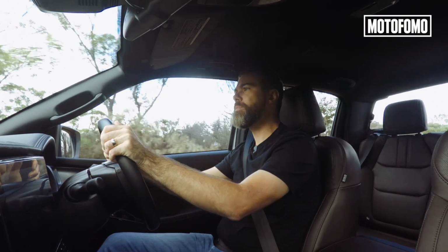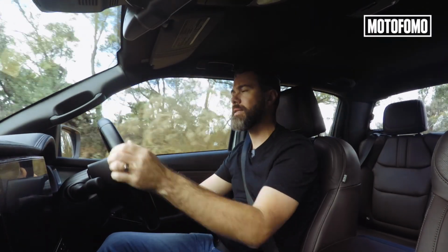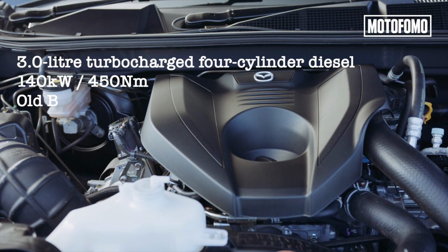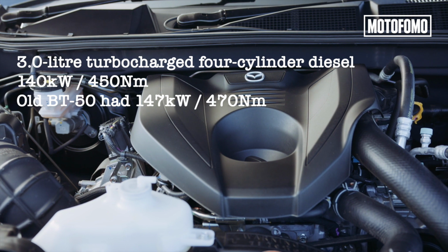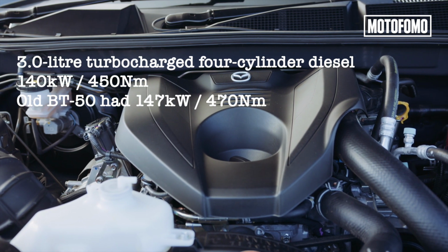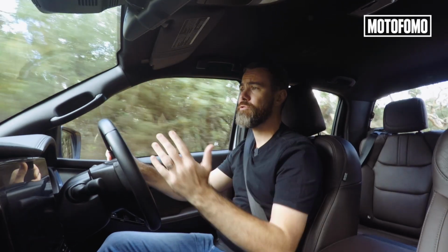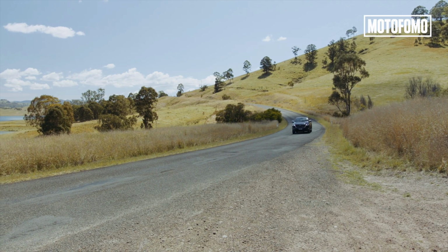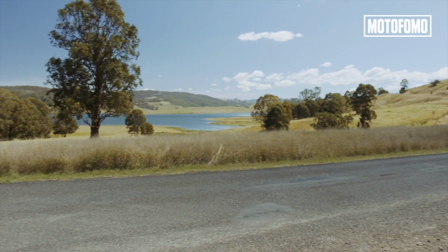So new platform means new engine. It's of course running the same engine as the D-Max, the 3-litre turbo diesel 4-cylinder. It's not quite as grunty as the old 5-cylinder turbo diesel. This thing keeps up with traffic really well, overtakes really well, hills don't bother it whether you've got a load in the tray or the whole family on board.